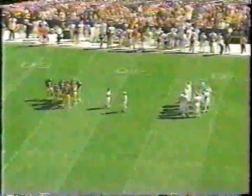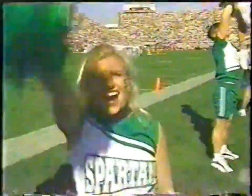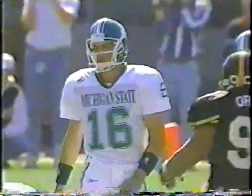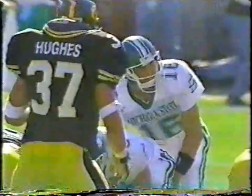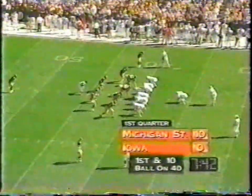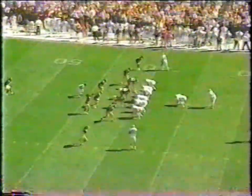Michigan State has silenced 75,000 Iowa Hawkeye fans on homecoming day with an early 10-0 lead, and redshirt freshman quarterback Bill Burke has done the job. Well, and his confidence will just keep growing. You know, he's a guy that had excellent touch on deep balls as well, Charlie, so as his confidence grows, he may try one. He's playing with house money now. He's up by 10.